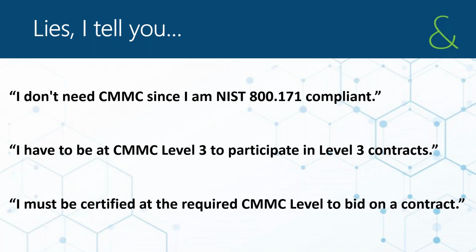Statement number 3, I must be certified at the required CMMC level to bid on a contract. Well, this is not necessarily true either. Organizations must be at the required maturity level at the time of the contract award date, but not at the time of the RFP or RFI. It doesn't leave a whole lot of time if an organization only starts to get ready with the certification prep until they see the contract requirements, of course. But if an organization thinks that they're close to getting their certification, they can still bid. Okay?